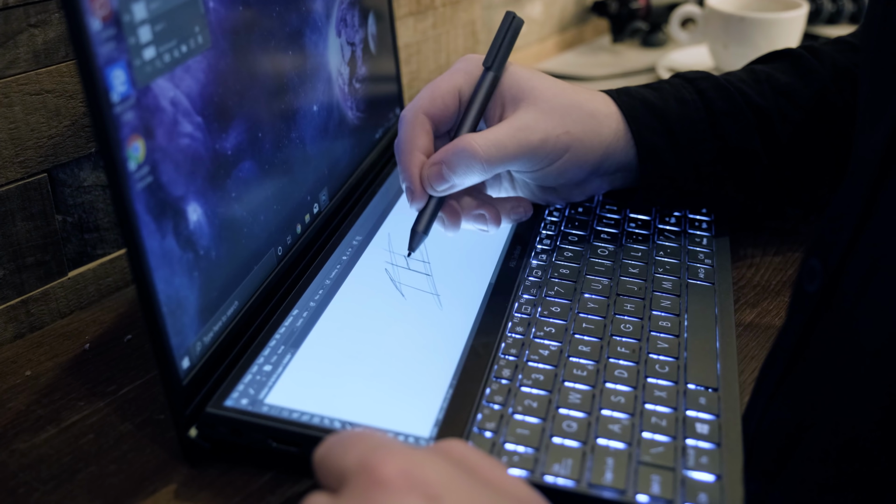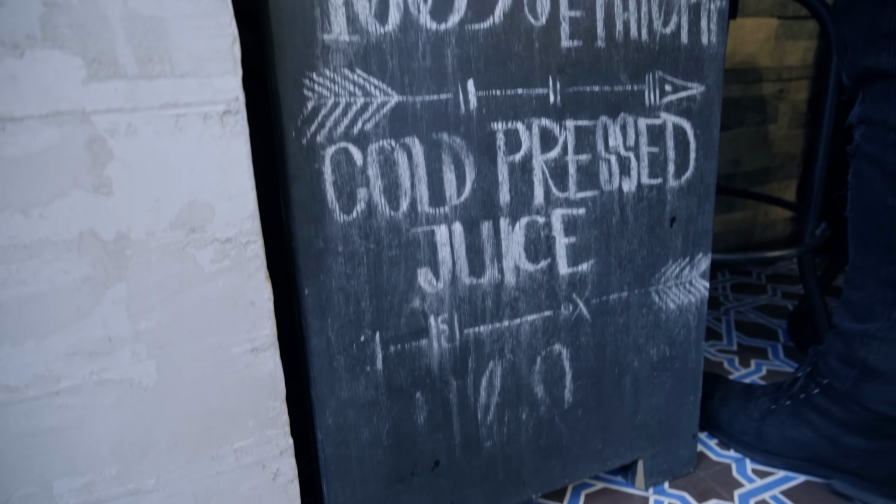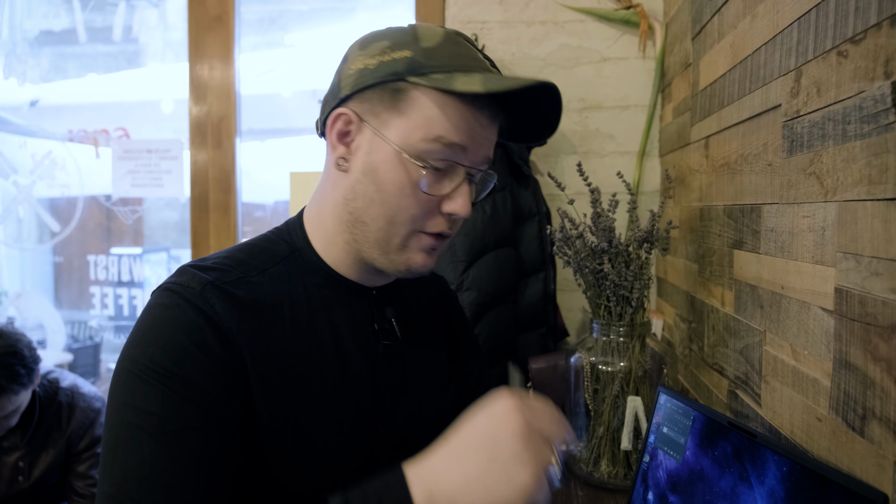This has got two screens on it. So I'm going to be drawing with the stylus that comes with it on the screen directly in Photoshop, and this is just so I can draft it out. I'm then going to shove it on to the chalkboard down here. Then after that we'll go ahead and vectorize it right in the ASUS ZenBook Duo. So get ready for a cool cinematic sequence.